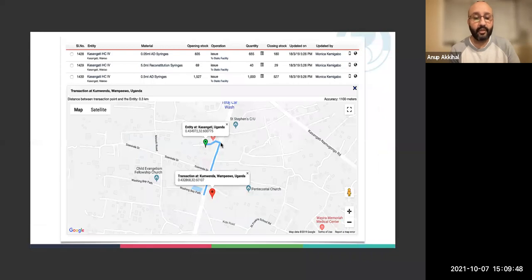And of course, because there are mobile devices in the hands of users, we are able to collect geostamps and timestamps and get a very fine look at operations, how they're happening on the ground. And this can be helpful during a campaign, for example. Next slide.